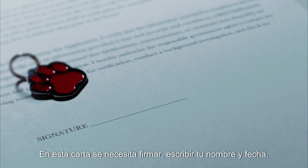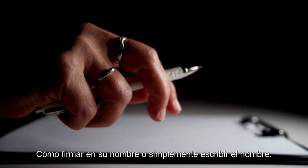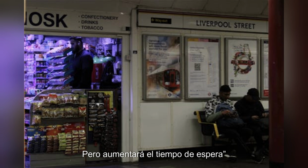On this letter, you need to sign, write your name and the date. If you are flying with your kids, ask the staff how to sign on their behalf, or just write the name. In case you have not brought the printed copy, don't worry. The staff member can help you print, but it will increase the waiting time.